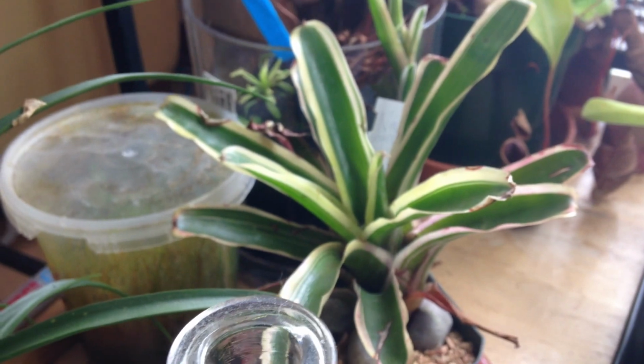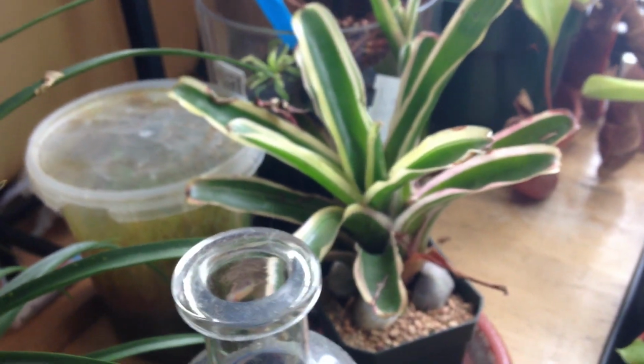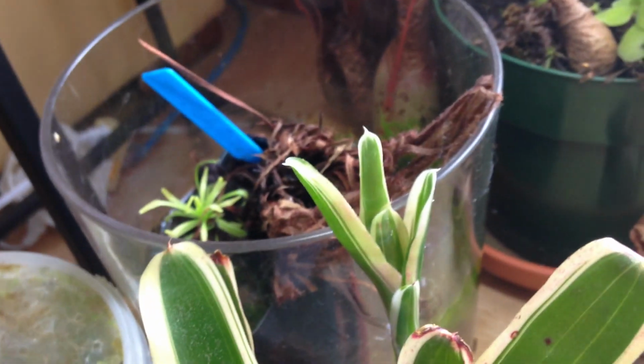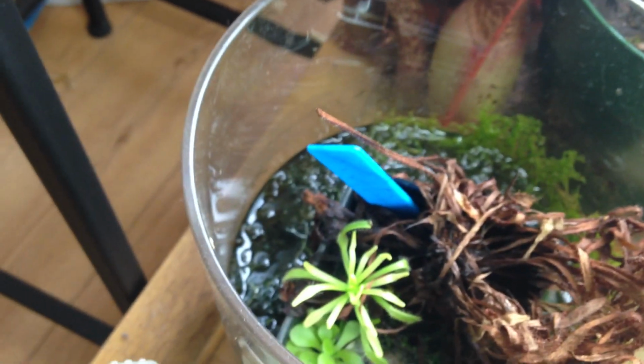Over here is a bromeliad I got from Bill of Plants and Things, is his channel. Plants and Things. Yeah, it was a good trade. Gave him a Pinguicula for it. Pinguicula gigantea. And it's making a new pup. I'm excited. Over here we've got Utricularia with the Drosera. The Utricularia is in the pool.